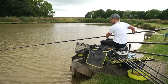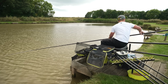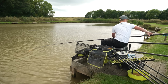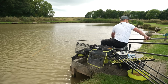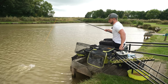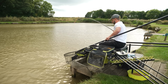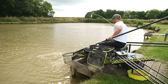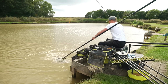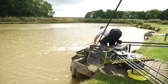But you can see how they do massive weights on this lake when they rock up down the edge. They're absolutely massive. There we go, nice scoop with our landing net, coming down onto the spreader block.